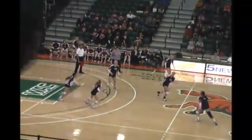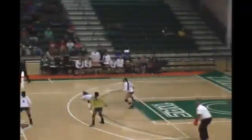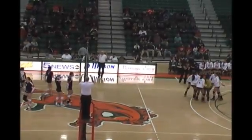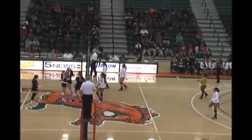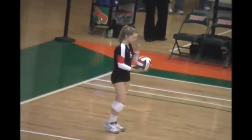Nice serve off there by the Warriors. Warriors getting that one over to the Chargers. Chargers sending that one back. Warriors still able to get that one over. It looked like they weren't going to be able to, but they actually were able to get that one over. Warriors are unable to send that one over, and that will bring up an 11-8 game here. So 11-8 game here with 5 to serve off the ball here for the Chargers.